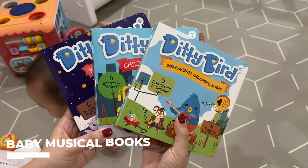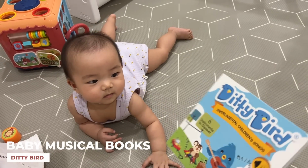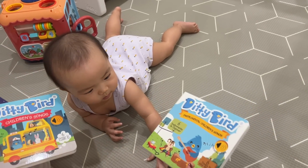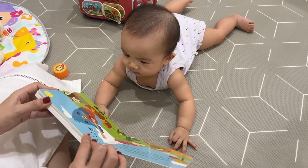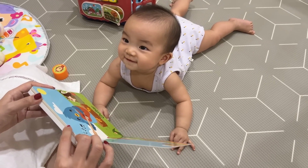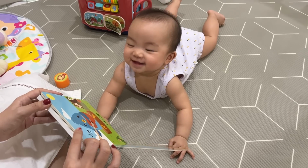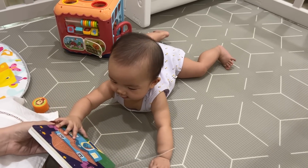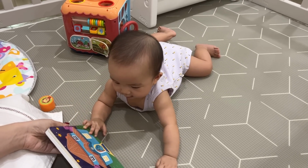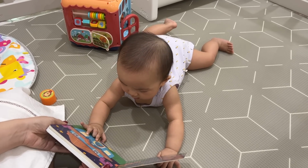Next on my list are the baby books from Didi Bird. Oh my god, these are a lifesaver. These were recommended by my friend who has twins, and it's really hard entertaining babies, right? They love singing, they love being interacted with, and so when it's bedtime story or book time, it's a lot easier with these books because you can just press a button and they sing. Lila absolutely loves it, and there's a lot of different songs that they have, so their collection is pretty good.